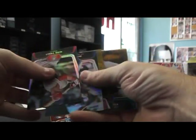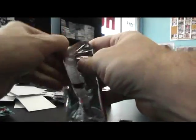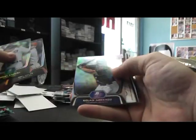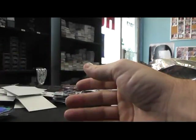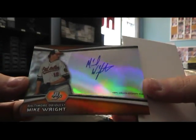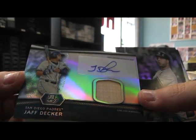He's over there. There we go. Sebastian Valle, 50 of 50. Ruby Red, Carlos Gonzalez. Prospect, Brian Dozier. Autograph Relic, Paul Goldschmidt. It's a nice one. Goldschmidt jersey autograph. Next autograph, Mike Wright. On card. There we go. Relic autograph, Jaff Decker. Jaff Decker. Bat relic.